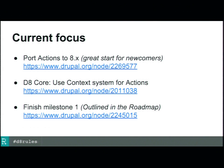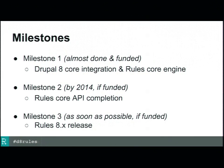So the current development focus is on porting actions. This is great for newcomers because it's very individual tasks that allow you to get into the system, but you do not have to be an expert at all. On the other hand, we are working on Drupal 8 core integration for the context system and basically finishing the whole milestone one. As an overview, milestone one is almost done and it has also been funded.